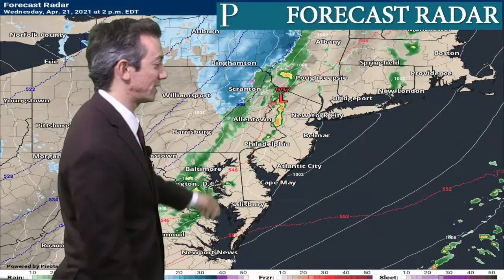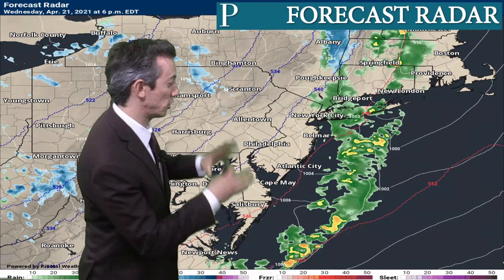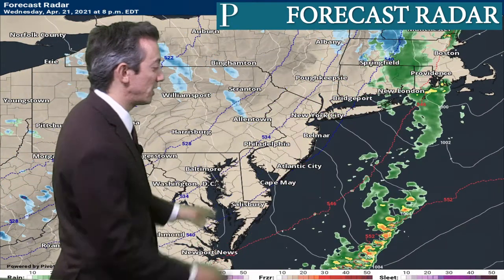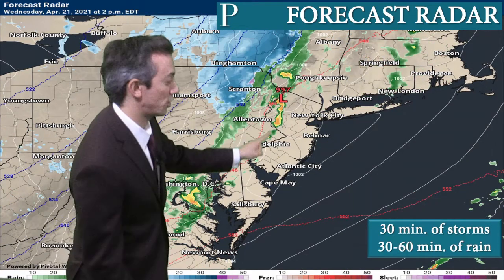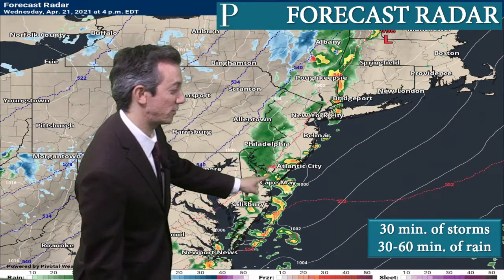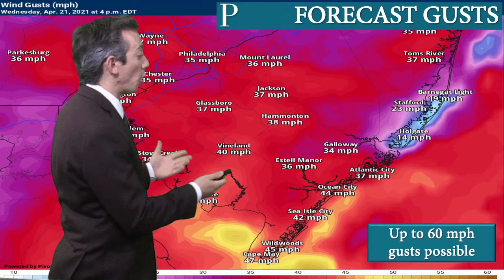So looking at our forecasted radar, it's kind of coming in two parts. We have that line coming through. That's where you see those brighter oranges and yellows, and then you see those greens afterwards. We'll let it loop for you one more time. It's going to go like this. 30 minutes of thunderstorms, and that's where the potential for severe weather is. Then 30 to 60 minutes of plain rain after that. So we're talking about an hour and a half at most of wet weather this afternoon. So a mostly dry day.